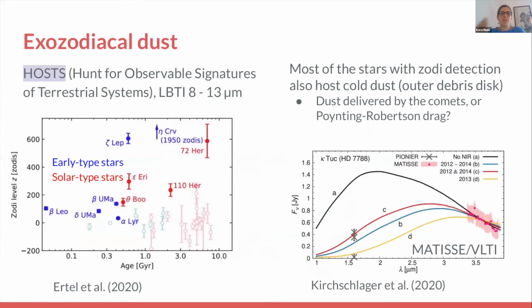Another very interesting topic that has emerged in recent years is the observation of exozodiacal dust. This is dust that comes basically from the innermost and hottest parts of the debris disks, only a few AU from the star. And I'm mentioning here the HOSTS survey.